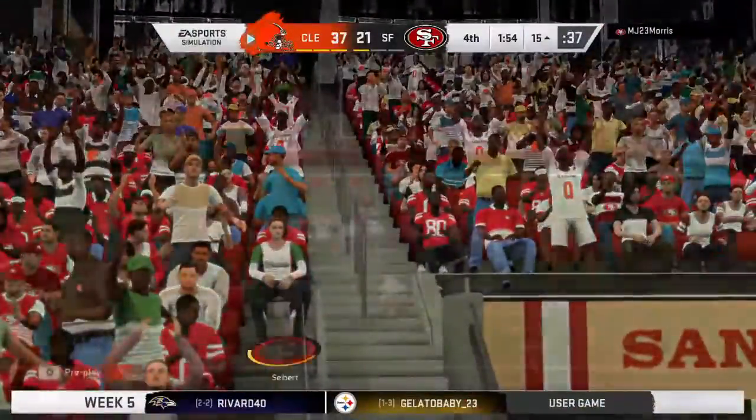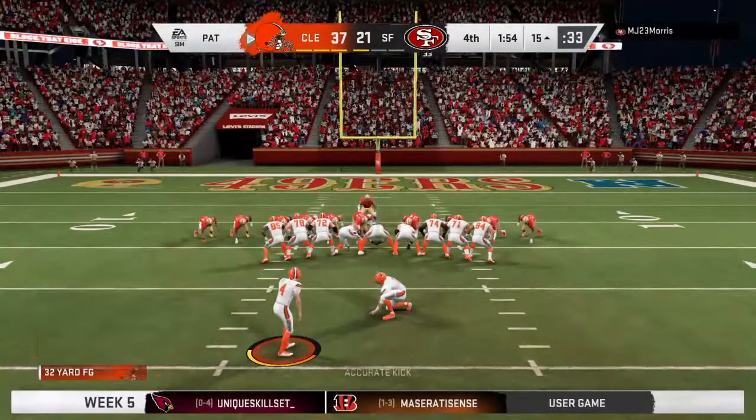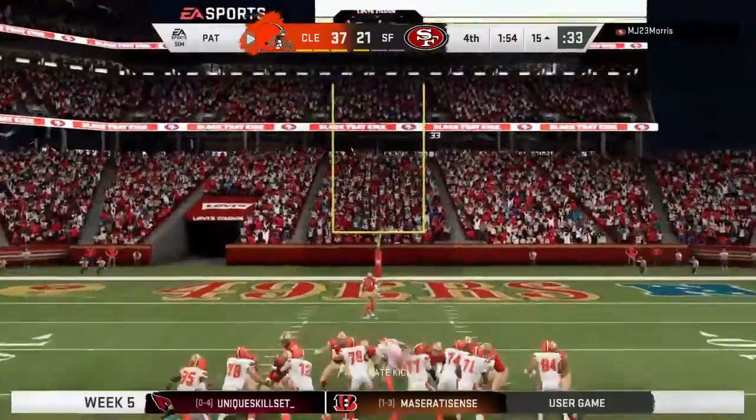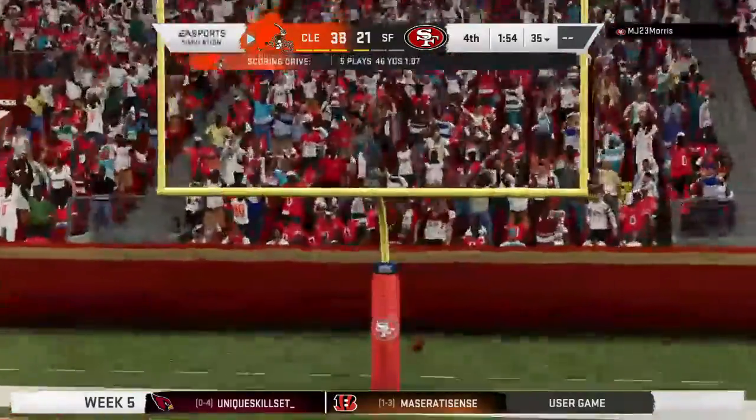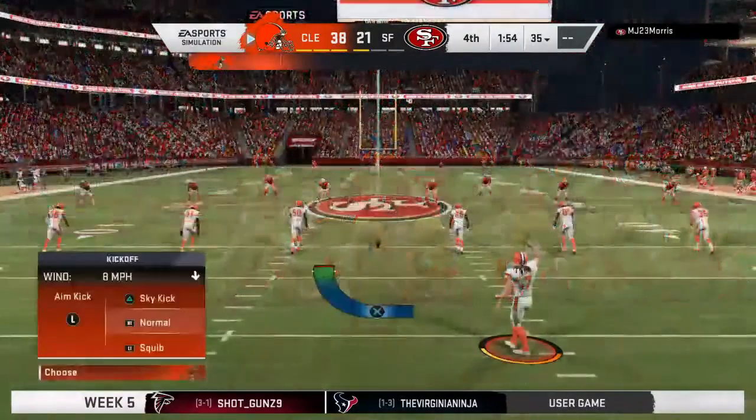Odell Beckham. His second touchdown of the game, his third on the year. And the Browns are going to tack on to their advantage. Extra point by Seibert up and good. And the decision to just kick the extra point winds up successful.